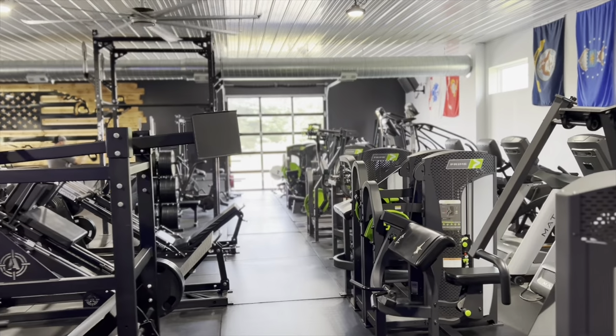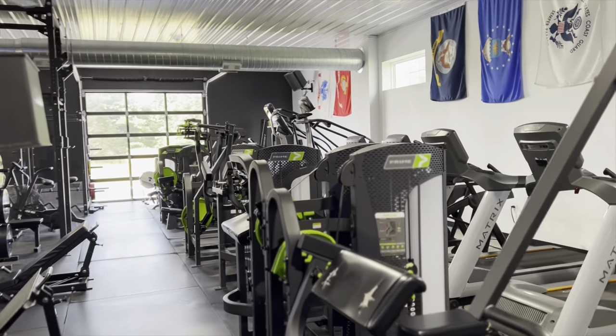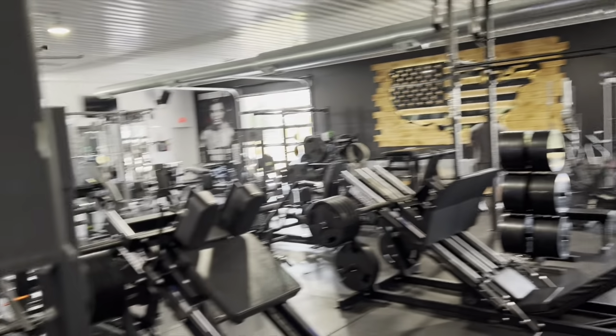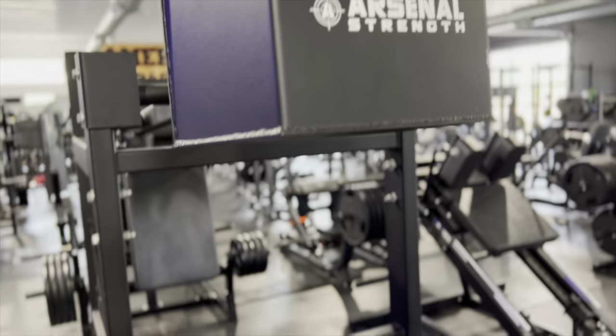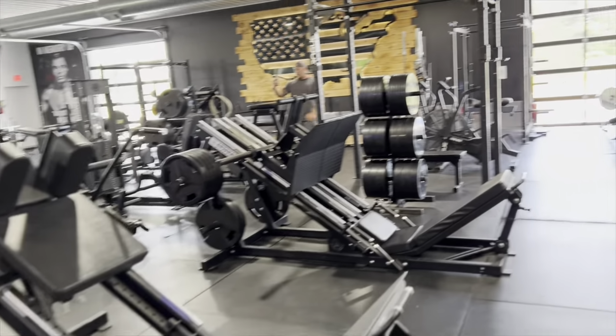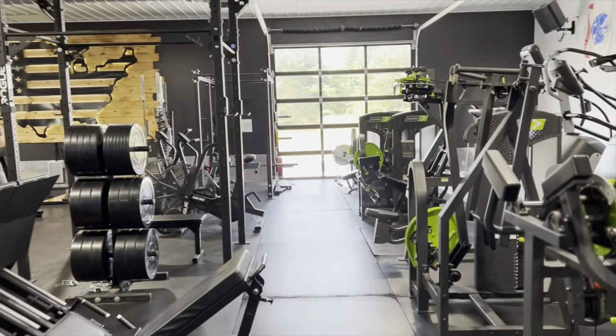I don't think I've been to a gym that has that many prime pieces. And from the videos before, you guys know that I like prime pieces. A bunch of good prime pieces, a ton of good arsenal pieces, and some unique arsenal equipment, too. They had some really cool stuff. Yeah, some stuff we had to look at like, how the hell do you even use this? Yeah, how does this move?